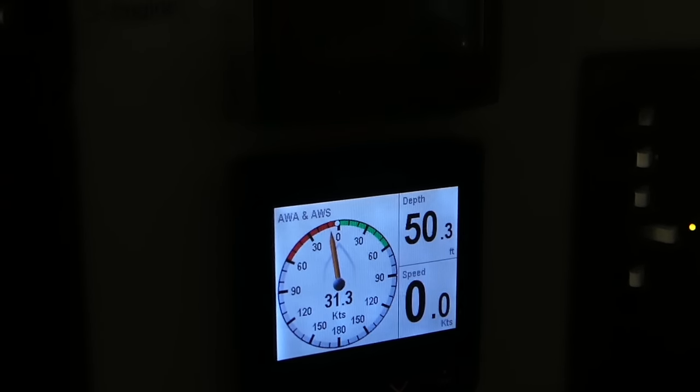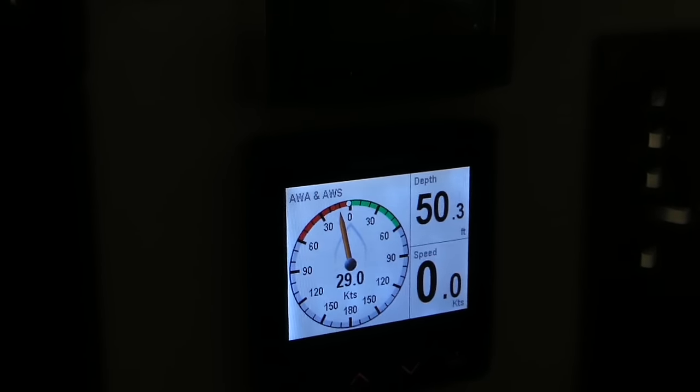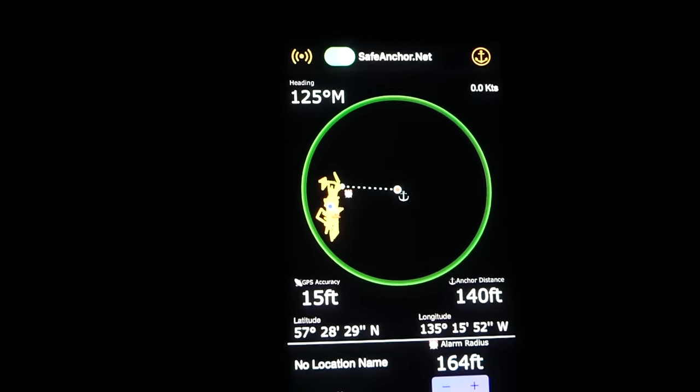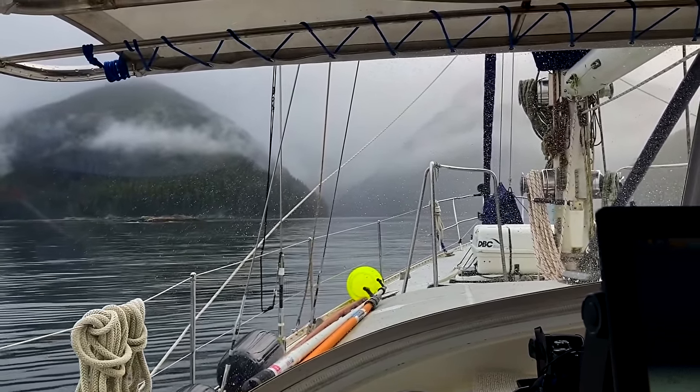There was one gust that was well over 45 miles an hour. It was crazy. The boat's just been spinning. But we've been holding good at this anchorage. Coming into Warm Springs, mid-September.